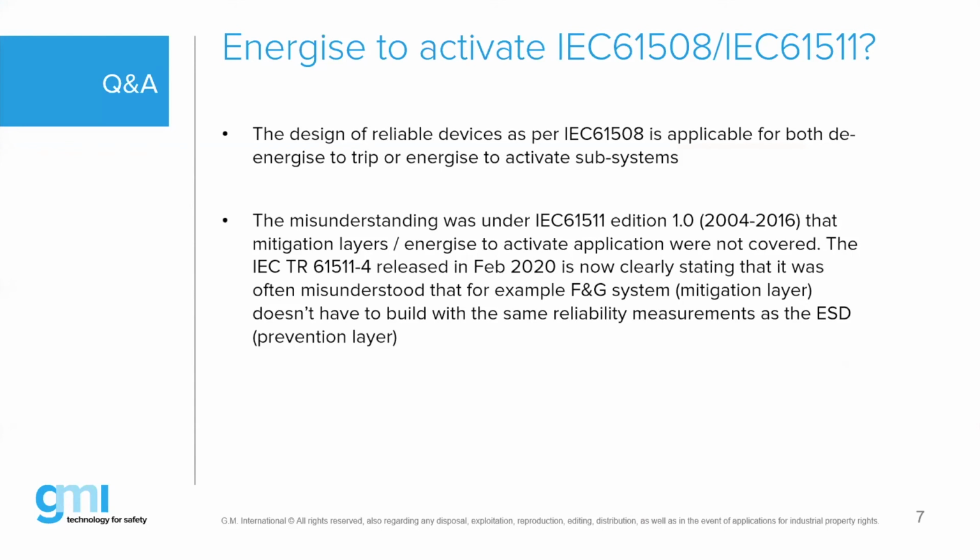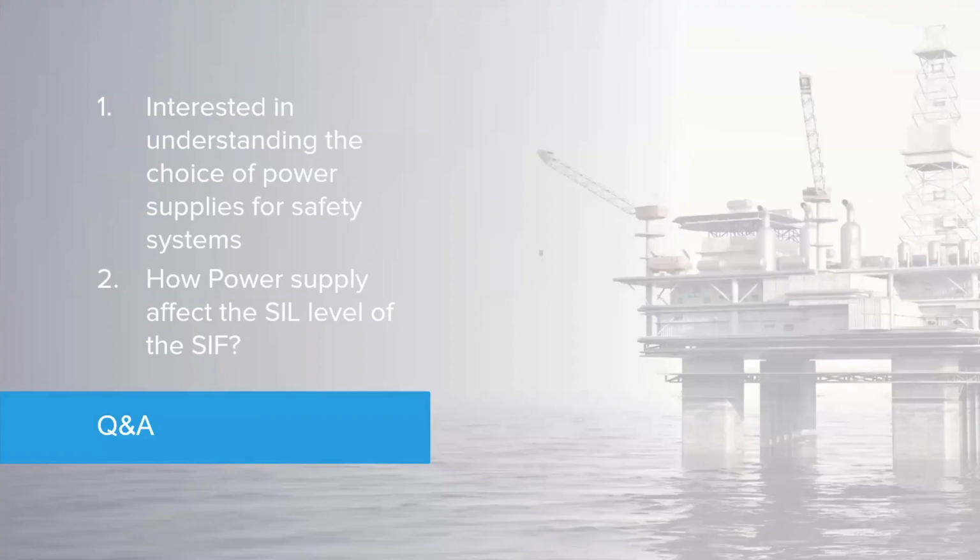Second bullet, as Mauro said, as we answered before, we can actually nearly skip it, but very briefly, clearly the 61511, the misunderstanding was edition 1 only handles de-energized to trip, which was true. So the energized to activate was almost like the forgotten item or the odd baby in that standard, because the mitigation layers were almost outside of the scope of the 61511 by edition 1. Now, edition 2 is clearly making a statement, be careful, mitigation layers must be built reliable, therefore also please use the 61511. Yes, Mauro, that's probably the last one.